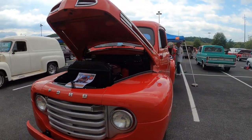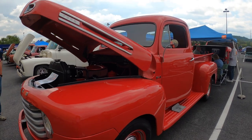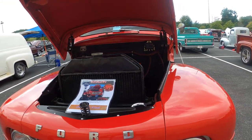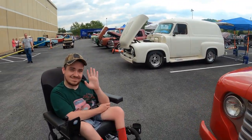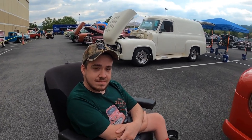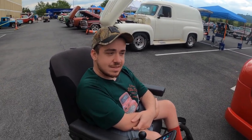It looks like a beautiful '49. Absolutely, I'm loving the color here. One of a kind. All right, I'm going to have a chat with Quinn. Qman, how you going? I'm doing pretty good. How are you? Good. Love it. Absolutely love the pickup. One of a kind. Why is it one of a kind?